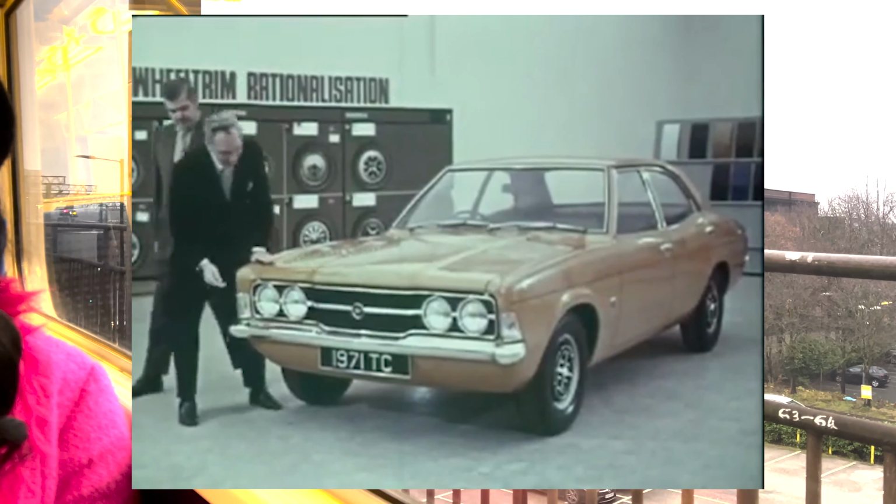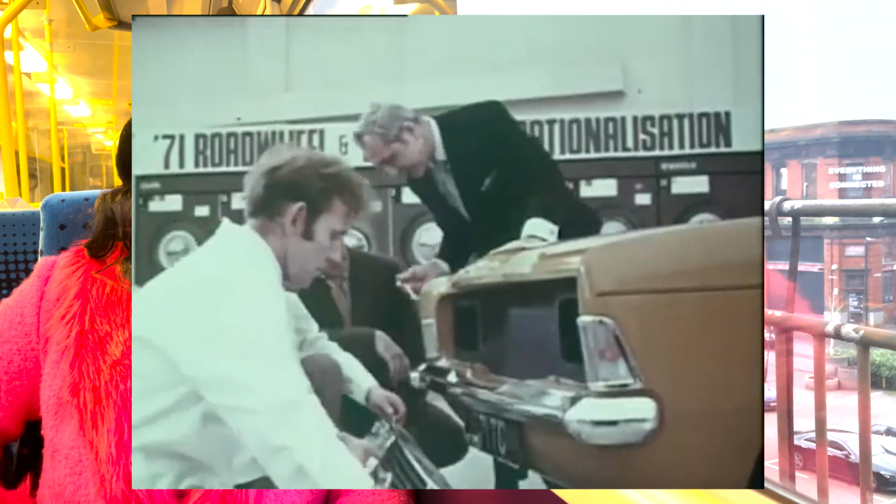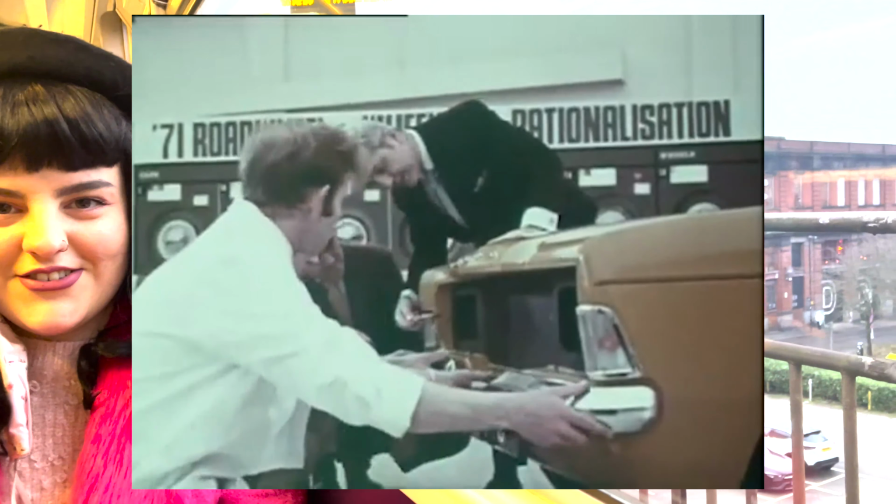It's truly a special car in its Olympic blue paint colour and is a survivor, a rare find all these years later, and we're going to get it going again.